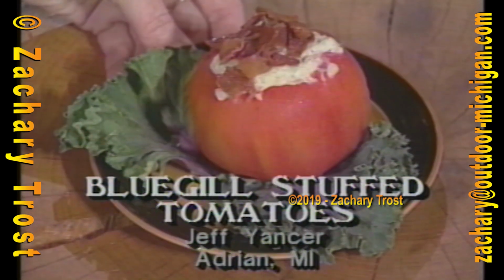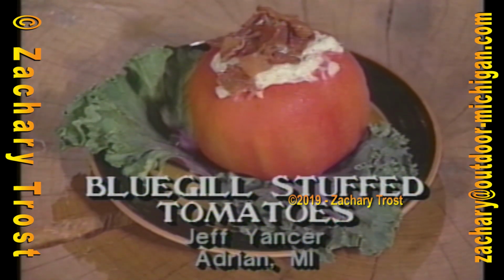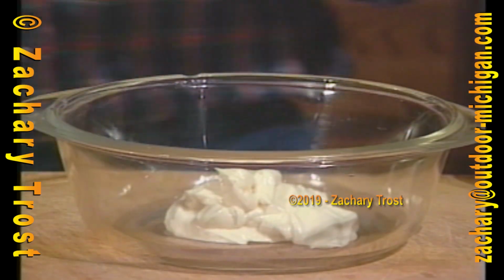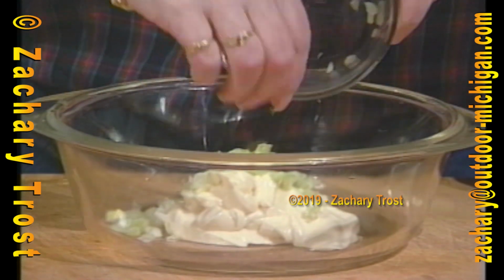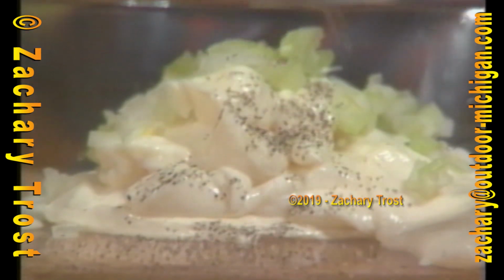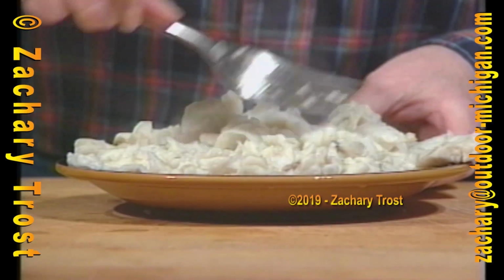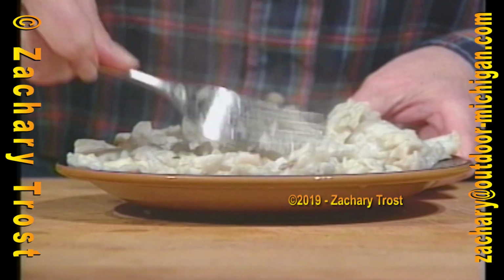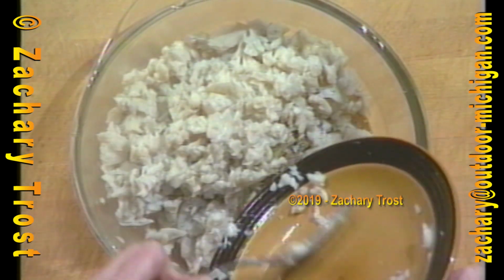We received a perfect summer recipe from Jeff Yanzer called Bluegill stuffed tomatoes. And this, I think, tastes just like summer to me. It's got onions and celery, and I'm going to mix it into mayonnaise and add pepper. Now here you can adjust. If you want it just a little bit spicier, you could add crushed red pepper. And we're going to use bluegill. Now these are just boiled. Oh, wow. Yes, it's not fried or anything. Boiled, boneless bluegill fillet. How can you go wrong?